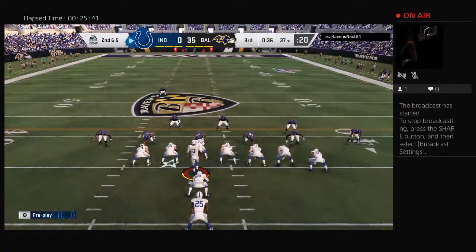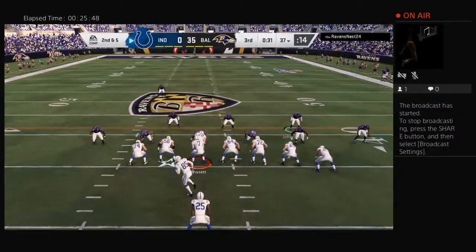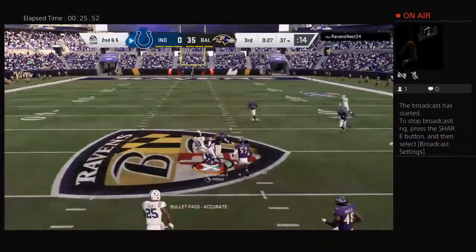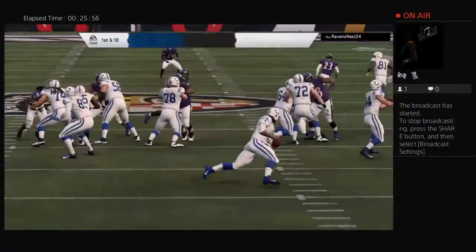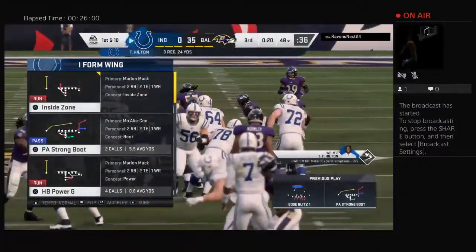The first down run got 5. Here's 2nd and 5. On the bootleg, it's Brissett. He's got it to Hilton. And able to get this one across the 45 before he's brought down. 11 yards there, first down.